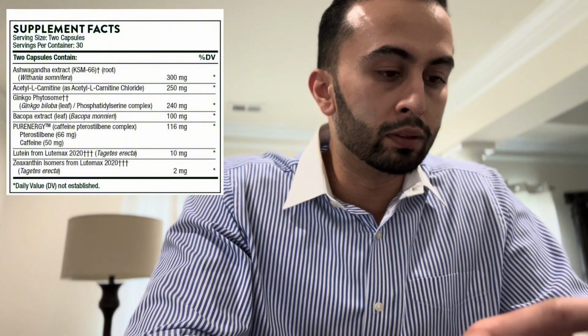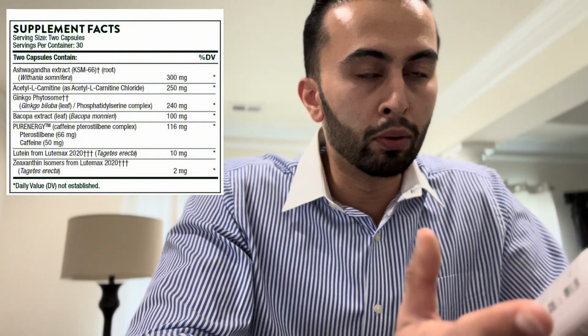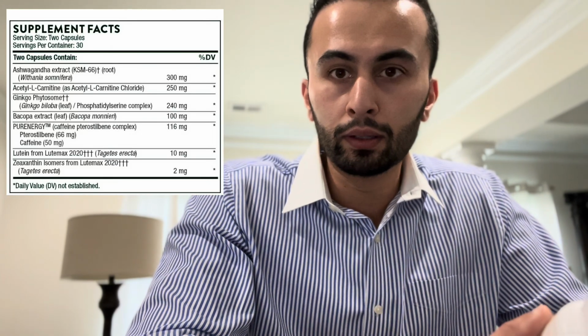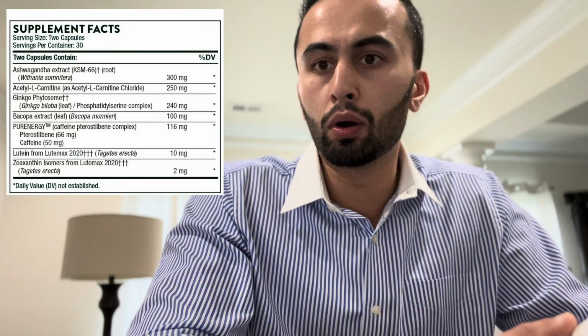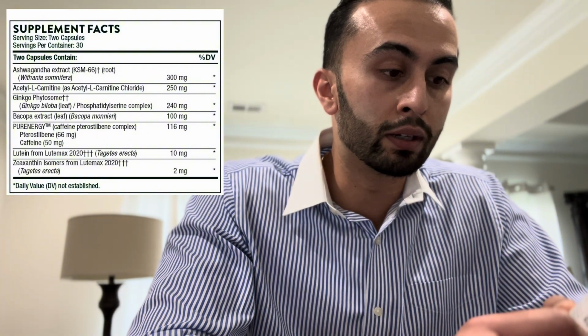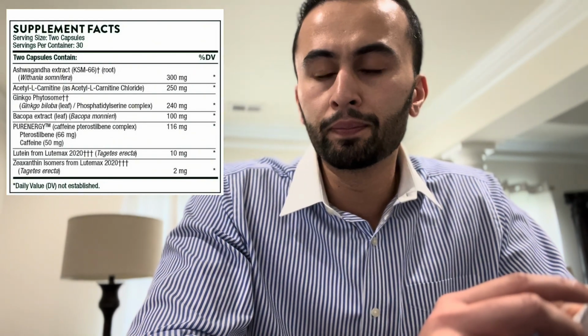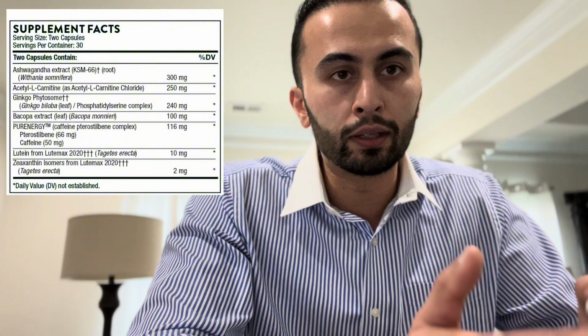Ginkgo Phytosome 240 milligrams. Now, what is Ginkgo biloba? Well, it helps with memory recall, helps with cognitive function overall, but what they've done here is they have used an actual trademarked ingredient, which is Vertivia. And what this is essentially is Ginkgo biloba bound to phosphatidylserine, which ostensibly potentiates the cognitive benefits of Ginkgo biloba versus standalone.